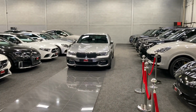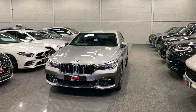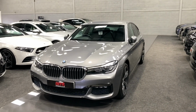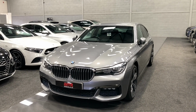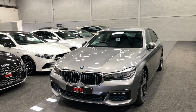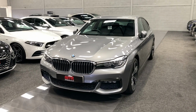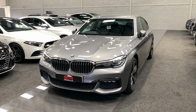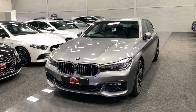But without any further ado, let's have a look at this beautiful piece of machinery we have in front of us. So this is a 2018, 68 plate BMW 730D M Sport. It's only covered 34,436 miles. And to start with, I've got to say, this is backed up with full BMW service history. Last serviced in August 2022, just 3,000 miles ago. It has never missed a service with BMW and always had that done.